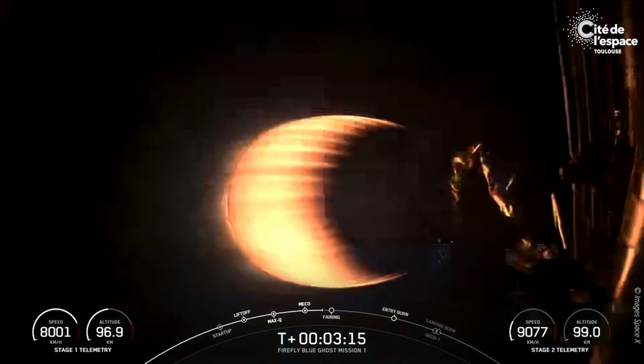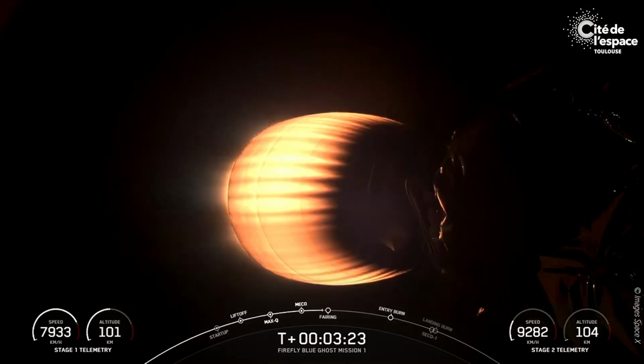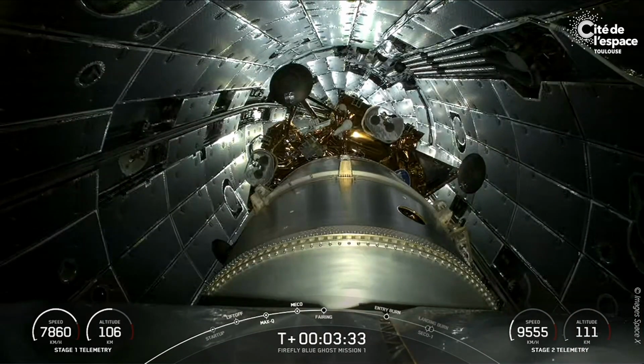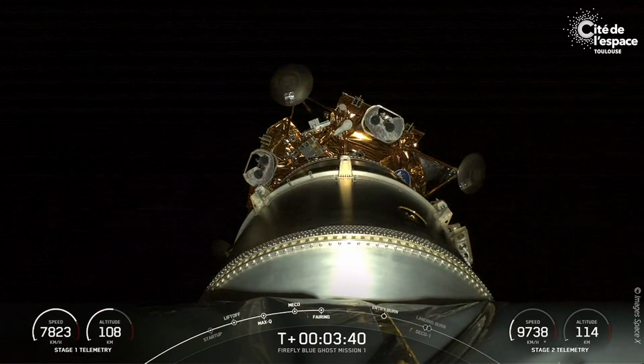And in about 15 seconds or so, we will also have fairing deploy. We have the fairing protecting the payloads through ascent. But once we're in the vacuum of space, we no longer need that protection, so we will jettison those fairing halves. Fairing separation confirmed.